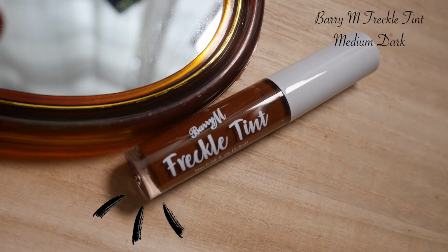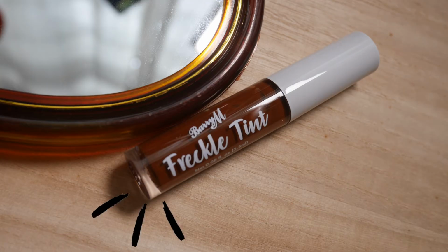Actually, I'm only down to one last product that my sister bought for me. It's a freckle tint, and this is from the brand Berry Ham. This is either going to make or break the look. This is what it looks like inside. I have it in the shade medium dark.